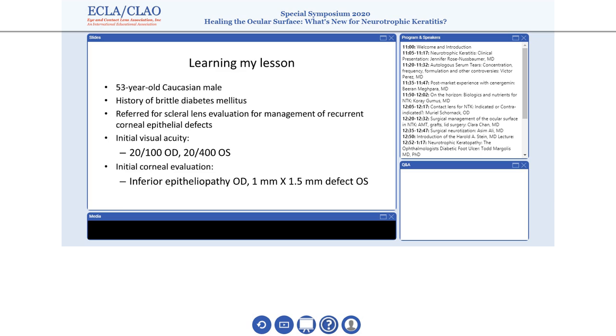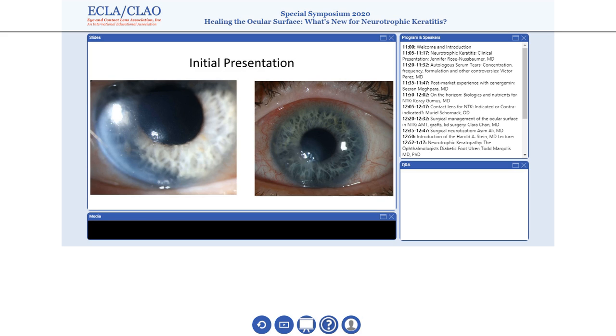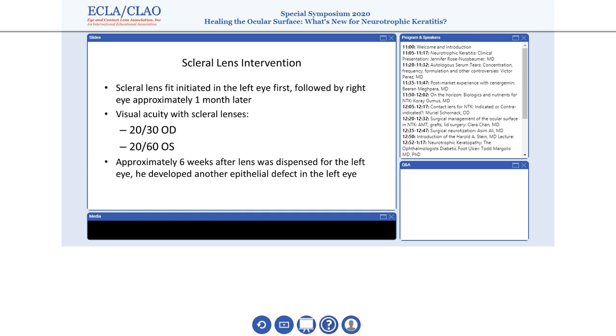My next patient, or another patient that I've seen pretty recently, was a 53-year-old Caucasian male with brittle diabetes. He was referred to me for a scleral lens evaluation for management of recurrent corneal defects. Initial visual acuity was about 20/100 in the right eye, 20/400 in the left eye. Initial corneal evaluation, he had some inferior epitheliopathy in the right eye, but a frank defect in the left eye. And so this is his right eye, left eye at presentation.